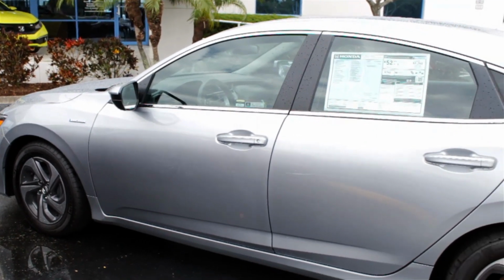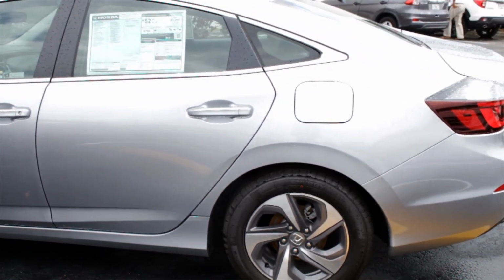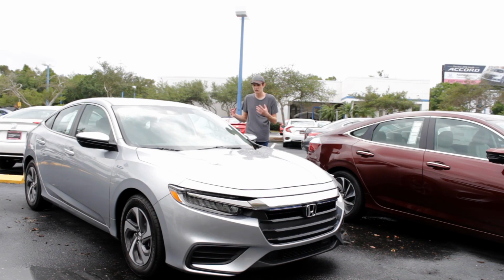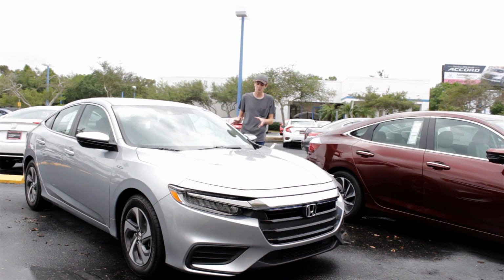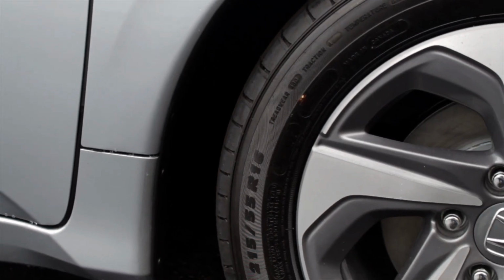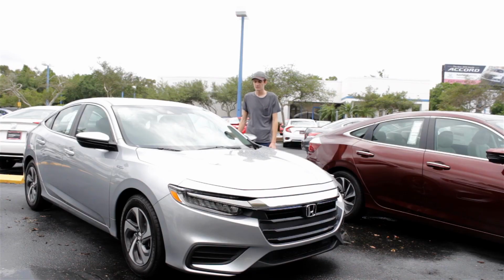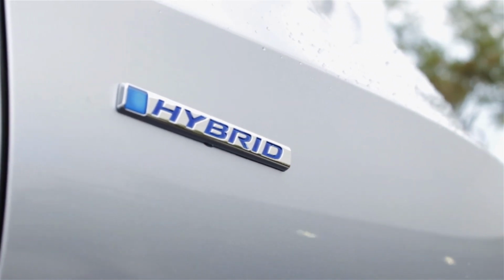We have a little bit of chrome trim around the window pieces. We have heated side mirrors here that have a decent look to them, but as far as the body lines go and the general features on the side of the car, there's just not a lot going on. It just looks like flat sheet metal that they slapped onto this car. But it does come with 16-inch 5-spoke alloy rims. Again, those have a somewhat bland look to them. They don't really add any contrast to the side of the car. Really, the only feature you get on the side is this nice blue hybrid badge. Again, just not a lot going on.